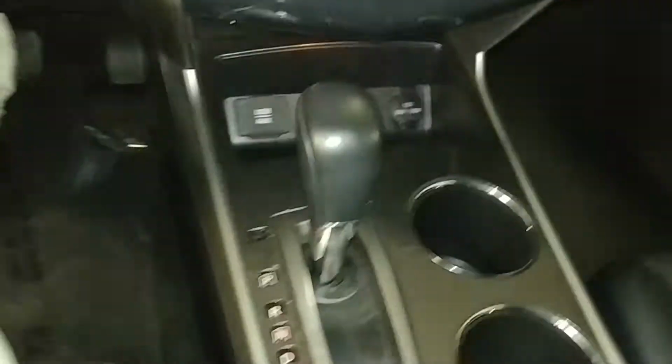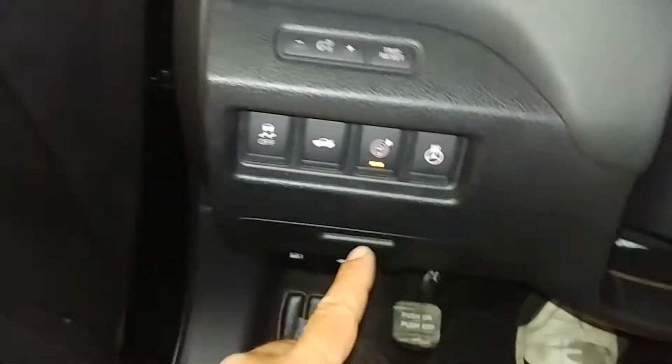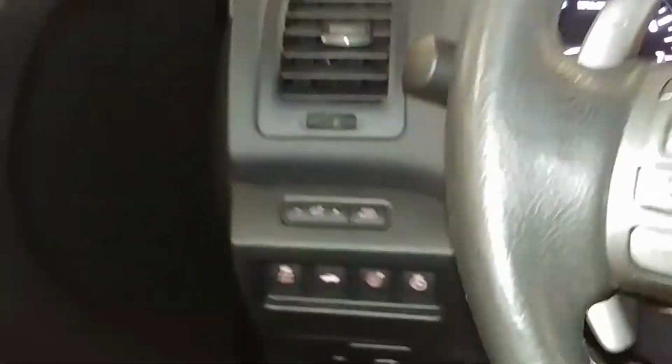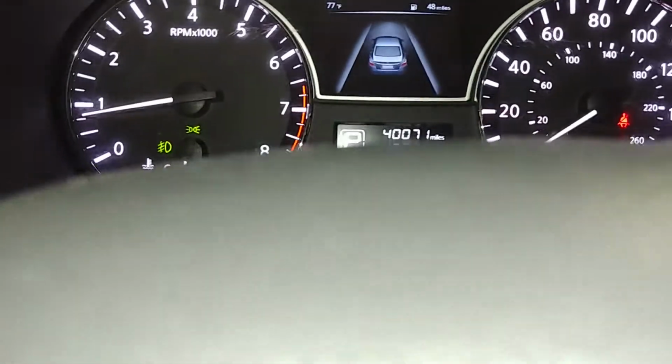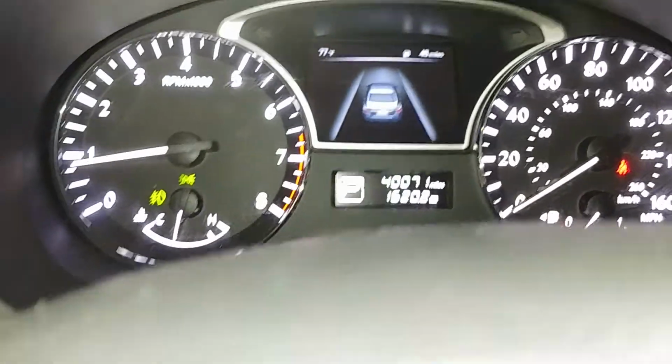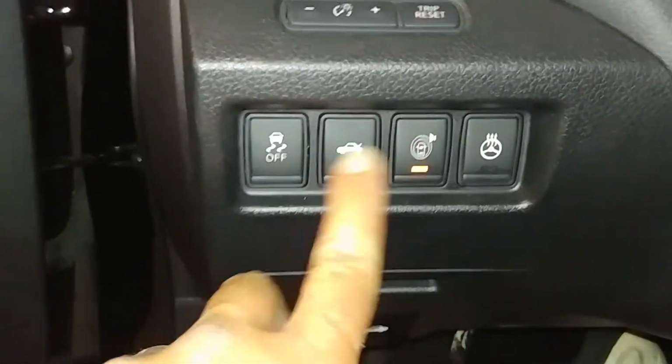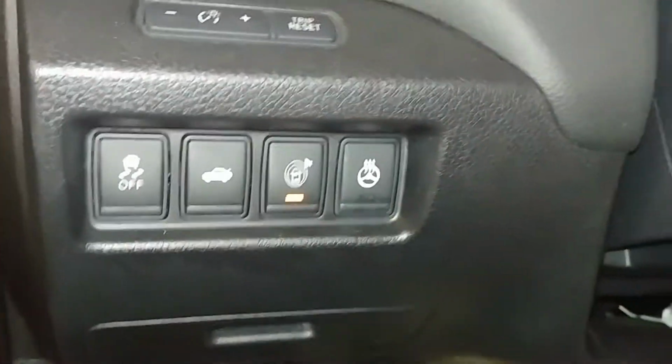Like a distance control and all that good stuff. And that looks pretty good. Here it is. What does that mean? Hold on. What does that mean? That means it's on. So this is on. And I guess this is off. Okay, so it's on. Whatever that is, your proximity thing. Looks pretty good. Oh, and it has a heated steering wheel too. Shoot. I did not know that.